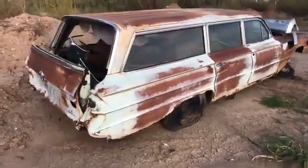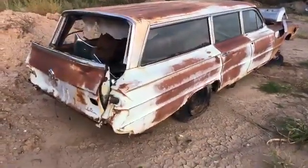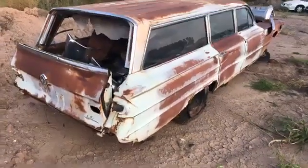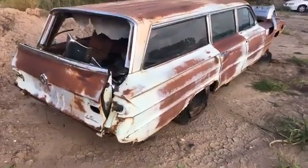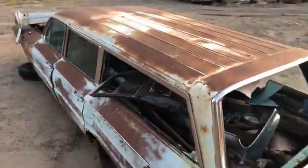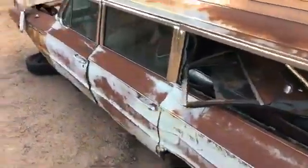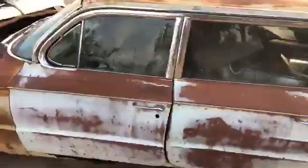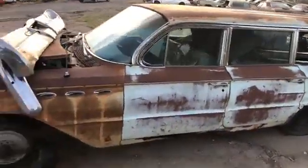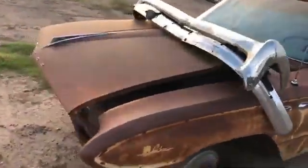These old wagons, you just don't see them very often anymore. I had another early 60s wagon come in also this weekend that we're going to get to in a future episode. But this old 61's seen better days. Like I said, these are all stuffed full of parts. So even though the cars look kind of rough around the edges and they don't look complete, there's tons of stuff in them. It's just cool to see old wagons. Wagons are great. They don't pop up all the time anymore, so it's always cool when an old wagon comes in.